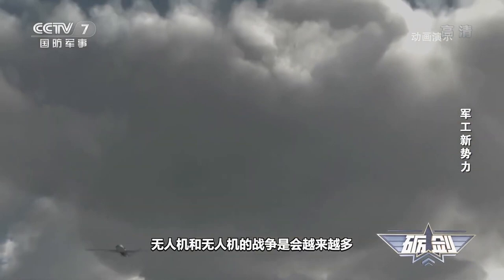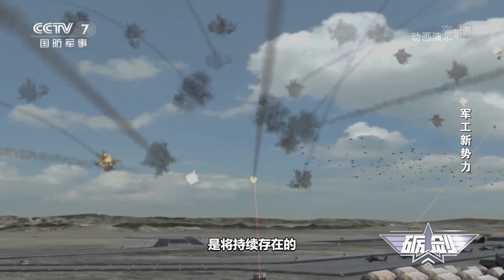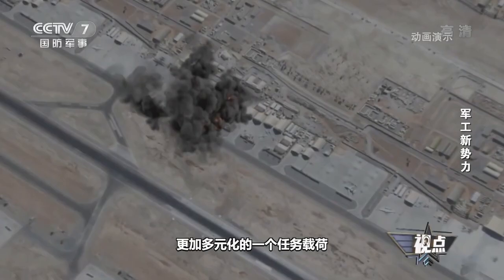In the future of diversified warfare, the use of drones will only increase. The use of lasers as counter-drone weapons is here to stay. These weapons will become more popular in the future.